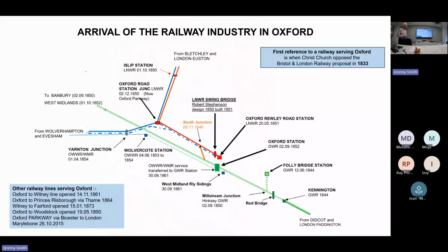But had it not been for Brunel, despite the fact this had got standard gauge on, reneging on his agreement of 1844 with the stations in Oxford. And the North Junction was put in in November 1940.